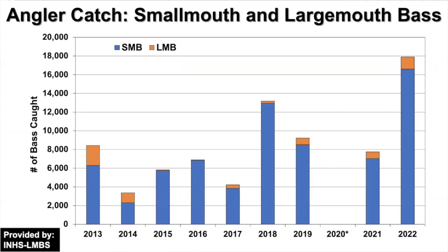Okay, so I do want to present a little angler catch data, and this is from the Illinois Natural History Survey, Lake Michigan Biological Station's creel survey that's headed up by Charlie Roswell back there. And so this is some angler catch data for largemouth and smallmouth bass, from 2013 to 22. This is the number of bass estimated to be caught based on the creel survey.